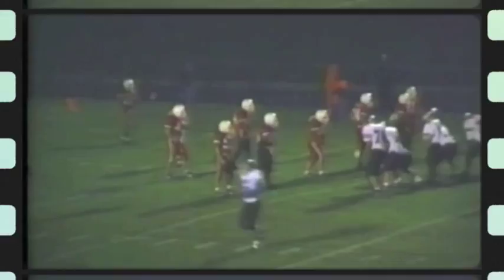Wide right is Costello. Slot back, number 22, Kennedy, right side. Here's Sinclair on the sweep to the right. Blockers out in front, steps in the hole. Steps behind the runner, touchdown. And goes in the end zone for a touchdown. Wow.